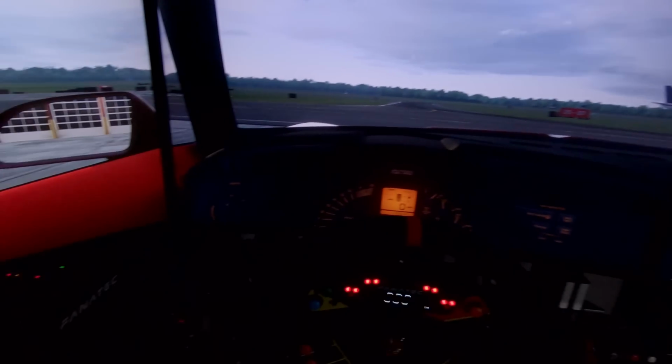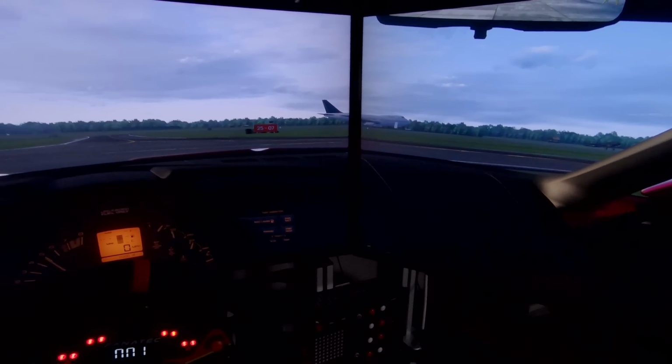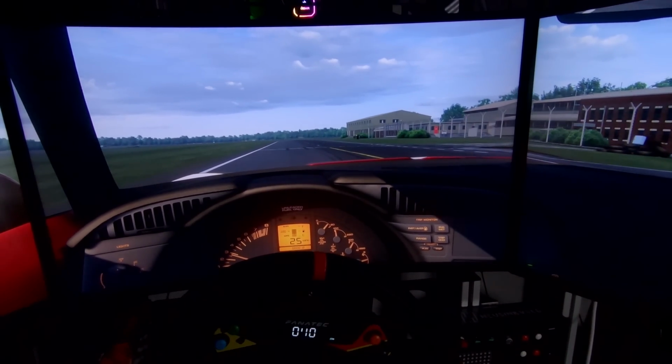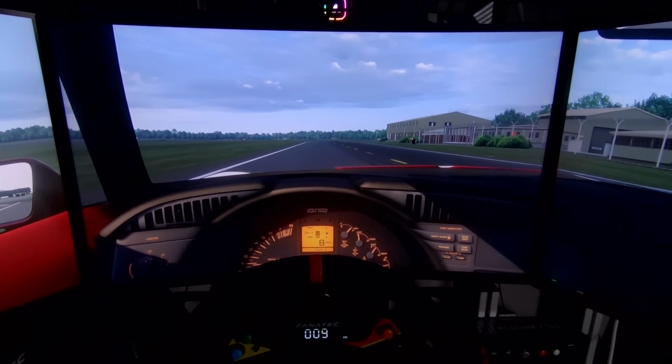Oh, unbelievable. So I don't really have high hopes for this car. It's a big heavy car, 1.5 tons. It's underpowered compared to some of the other ones, but we'll do the best we can. It might surprise us.